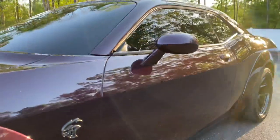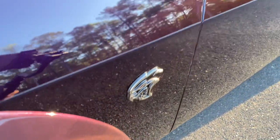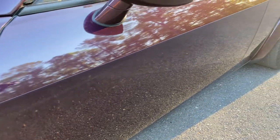Paint has no swirl marks. It's absolutely perfect. As you see, the sun shining down on it, and it is perfect paint all the way around.